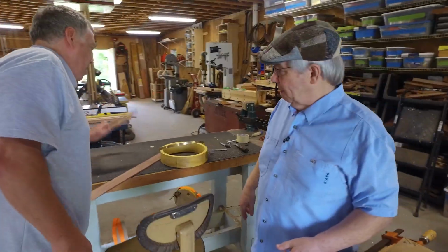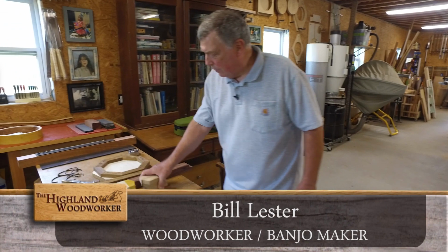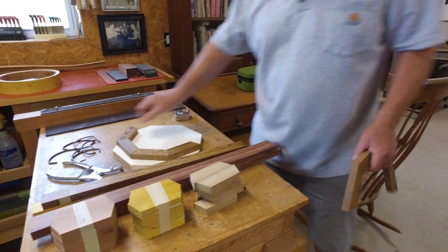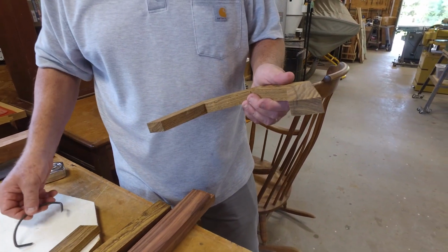We're going to make a tone ring. The tone ring is made out of these blocks of wood. They are glued together in two halves. I use these little pinch clamps that you just kind of grab on there. They do a great job for laminating those things together.